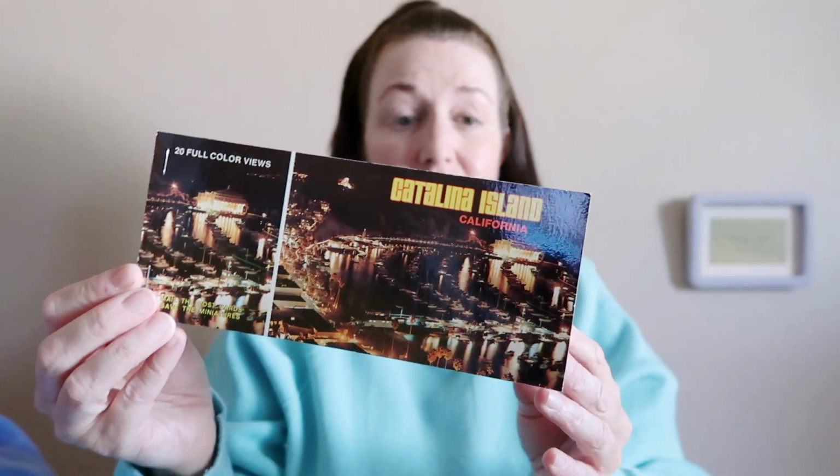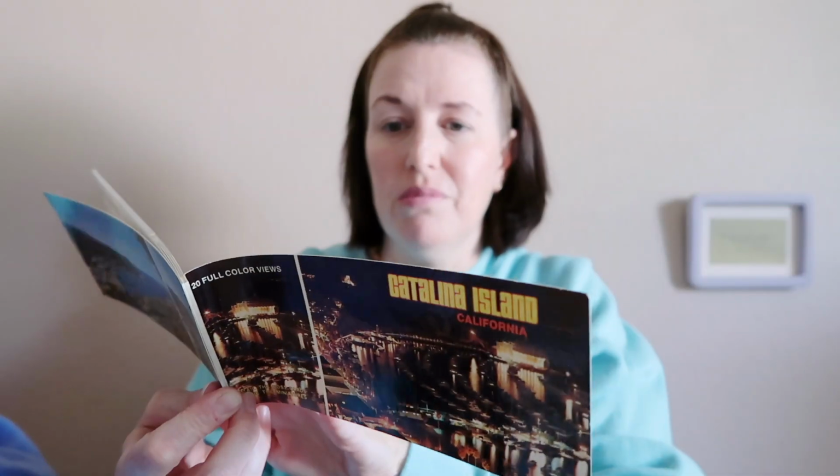In the office, I found this souvenir postcard booklet. It is a booklet of Catalina Island. I know some of you are Southern Californians and have probably been to Catalina. It's an island off the coast of California, one of the Channel Islands. You can go just for the day or stay overnight. There are no cars on the island. When I was younger, my brother's Boy Scout troop would go camping on Catalina Island every year.